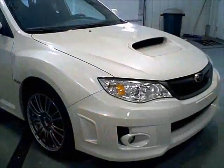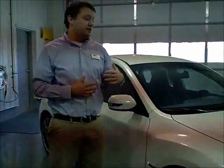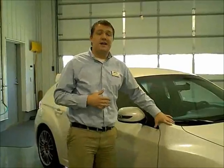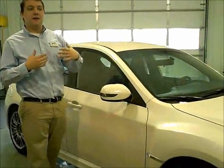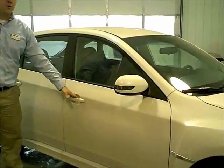The 2012 STI is actually separate from its older counterpart, the Impreza. The Impreza, with the new body style change in 2012, took on a little bit more of a luxury look than the sporty look. The STI kept that old body style-esque styling and is a little bit smaller than the new Impreza.